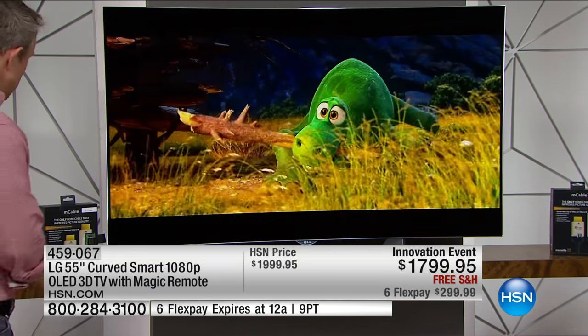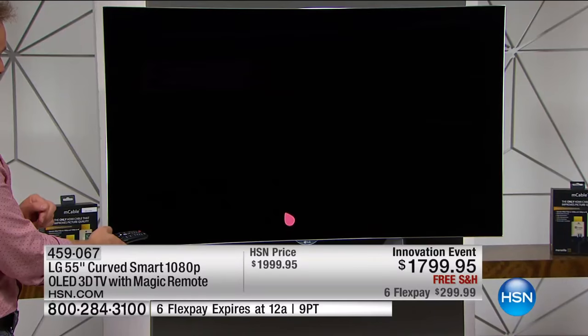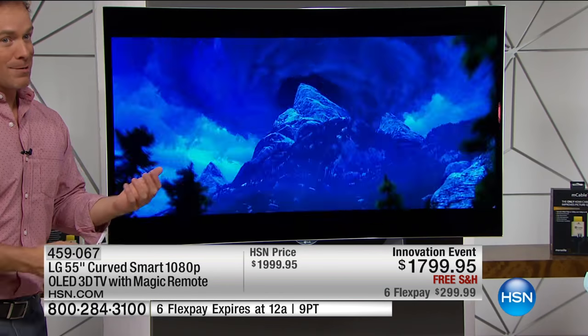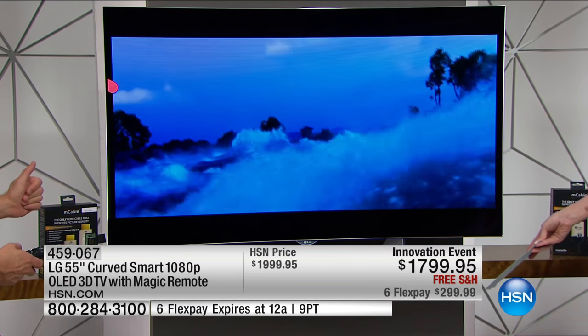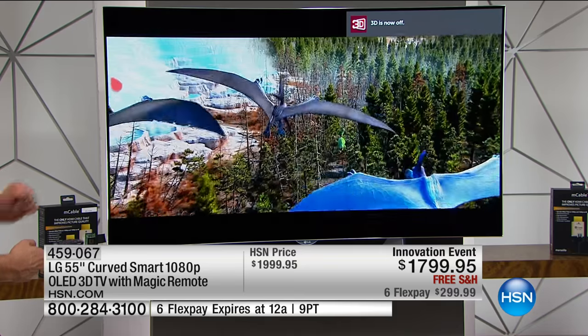Press of one button, I'll actually do this real quick. Press of one button, it gives me the option to go into 3D. So all of a sudden, it might be a little blurry at home, but it's a 3D image. So you could be watching HSN in 3D if you want. You could be watching your standard TV shows in 3D. It's like Bill's in your own home, but you get the glasses as well. Passive glasses as well. I'm gonna turn off our 3D, press of one button, so it's a little crisper for you at home.